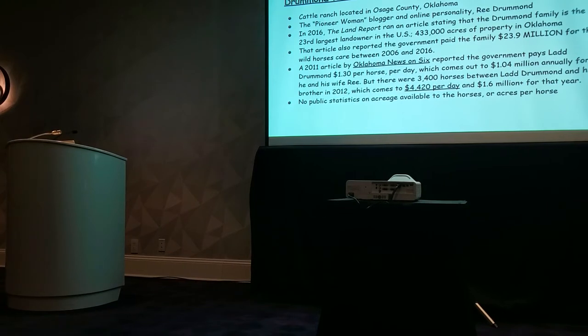Do they also have leases on public land, this family? No. They own their own. They've been there for generations. They came in, said, Native Americans, we want your land. Goodbye. Yeah. But you will see that in smaller states like Wyoming.